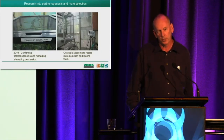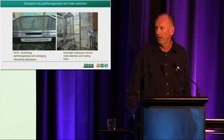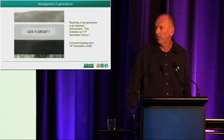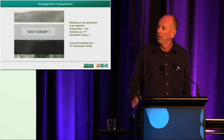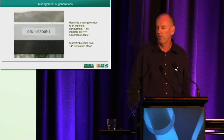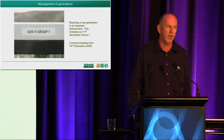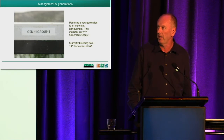They can reproduce parthenogenically, so they don't need males to reproduce. I ran 3 generations through of a parthenogenic only trial, and we did some overnight studying. We're now in our 14th generation, probably another few months, and hopefully we'll get to our 15th at the zoo, and this just indicates group 1. So we can track that group all the way back to Adam and Eve.